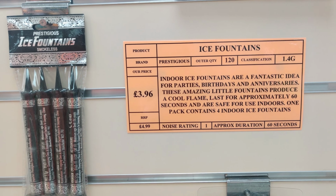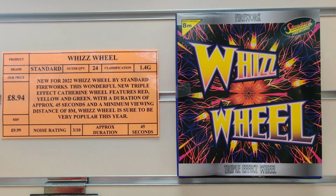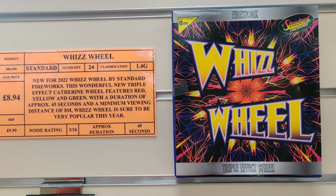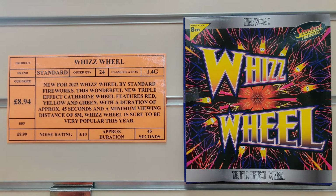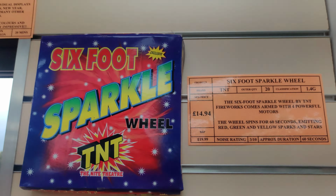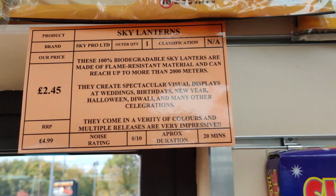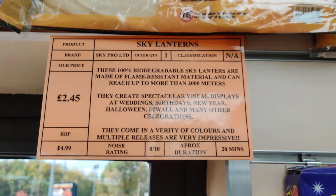Ice Fountains, you can do a lot with those. There's the Whiz Wheel again. Like I said, I think that's fairly new for this year, or certainly new for Epic this year. If you can get your hands on this, that's the one to go for, though. That's the one to beat. Never seen a better one. And then obviously they've got all sorts of different Sky Lanterns there. I won't get into the politics of those. Some people love them, some people don't.